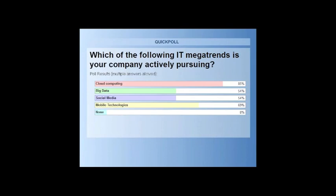And the poll results are now being shared. Because I can't see them, can somebody summarize what we're seeing from those poll results? Yep, Eric, so we've got 85% answered that they're using cloud computing, 54% are using big data, 54% are using social media, 69% are using mobile technologies, and 8% answered none.